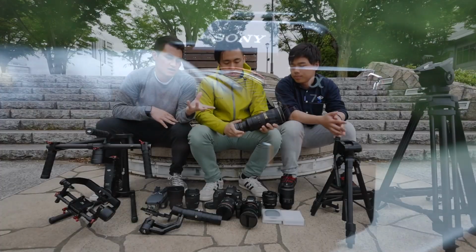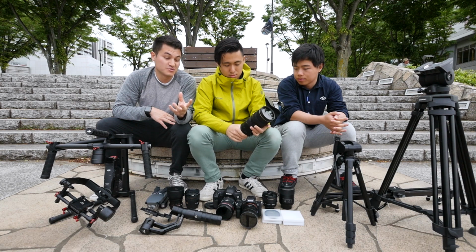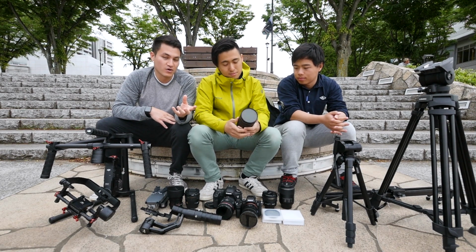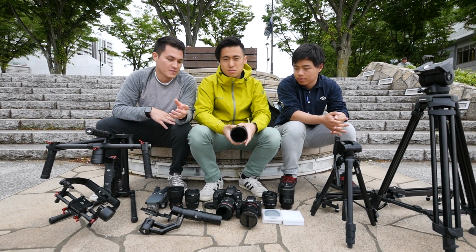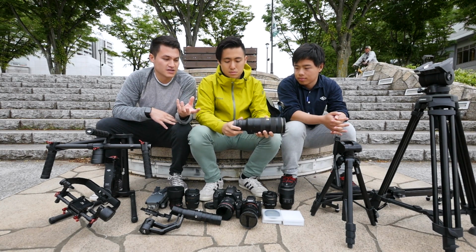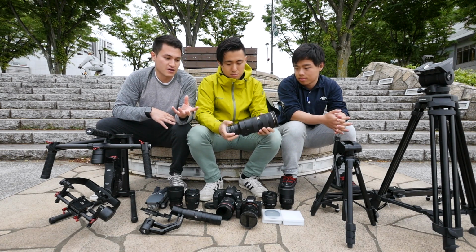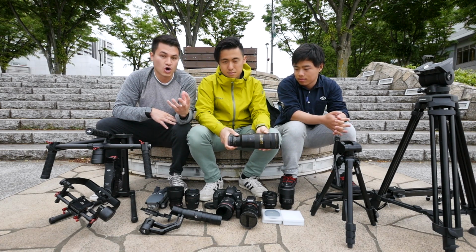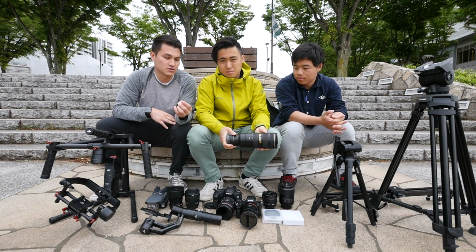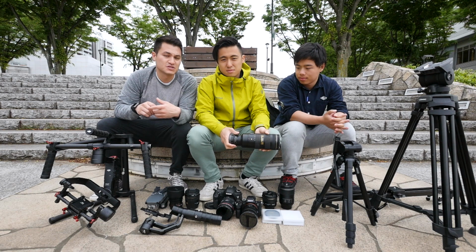Typically these adapters range from around 50 US to up to 1,000 US, depending on what quality adapter you're getting. The quality of the adapter affects the autofocus as well as the image quality itself. So it's important to get an adapter that is not going to harm your image or affect your autofocus, because that could become very handy in some situations.